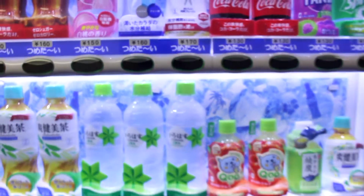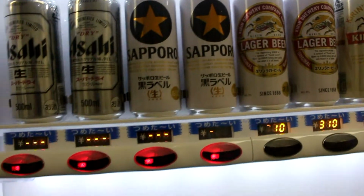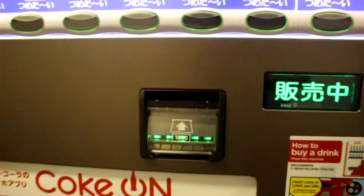This is actually pretty dope. This is my first time seeing this, actually. Because I just noticed this over here, and I was like, I'm going to walk into it. They have a vending machine that sells beer. What kind of crap is that?